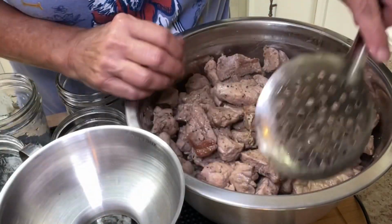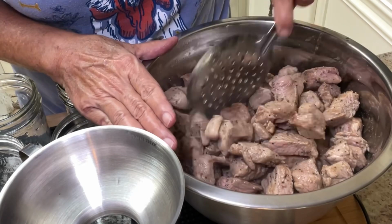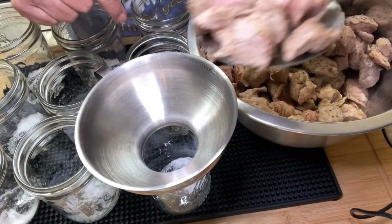Oh, my word. That's flavor right there, y'all. This is Flavor Town at its finest. We're ready to jar up. Okay, remember I've got my ½ teaspoon of canning salt.